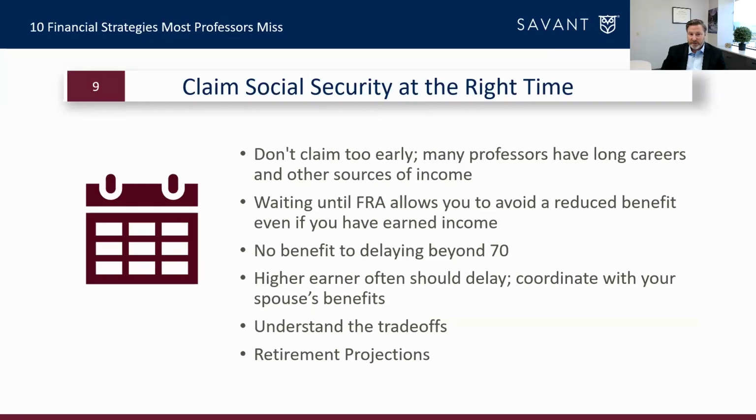And if you claim benefits from age 62 until you reach what's called your full retirement age, which ranges from age 66 to 67, and you still have work income, you will receive a reduction in benefits depending on how much you earn. But for university professors with your salaries, that often reduces it all the way down to zero. After full retirement age, so after either age 66 or 67, there is no penalty any longer for working at all, even full time, and still receiving your Social Security benefits. But you do receive an 8% increase in your benefits each year that you delay claiming, up until age 70 when it finally maxes out.